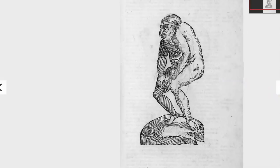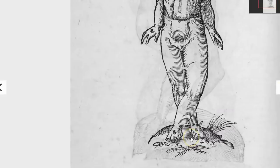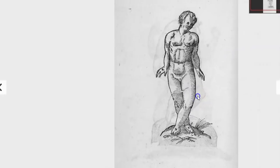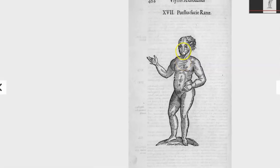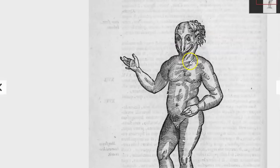I think we're just seeing some dance moves here. What's going on with his feet? Look at his toes, they're down the side. He's got holes in them. Oh, and holes in his hands. Interesting. Doing the Jesus pose. Duck face man. He's got a bill. Bill to pay.